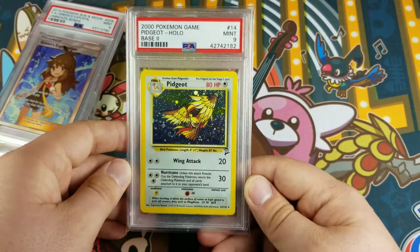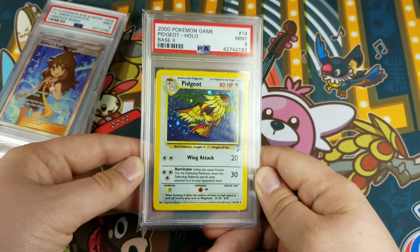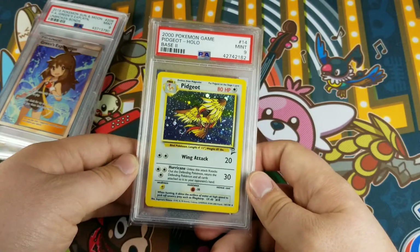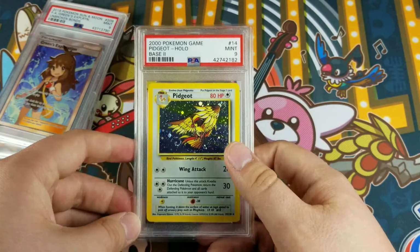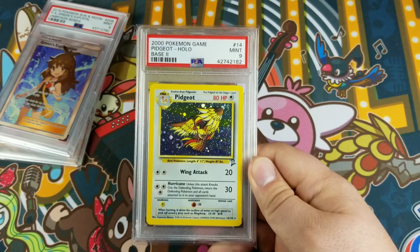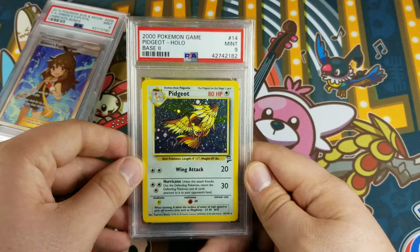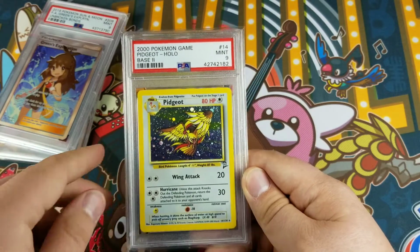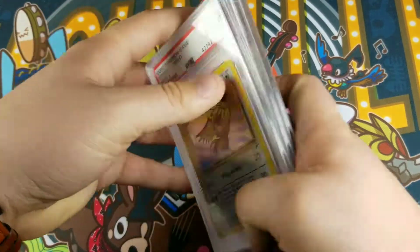Also picked up this base set 2 Mint 9 Pidgeot. I think the base set 2 holo pattern is really cool. I actually prefer it to the original jungle base set fossil pattern. I think this one's called Cosmos. I can't remember, I think the old one might be called Galaxy or something. I'm not entirely sure, but I think this pops a lot, and it looks a lot like the original Japanese holo pattern that pops a lot too. So, beautiful card, great artwork.